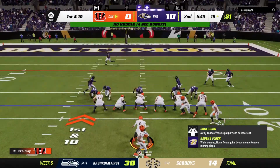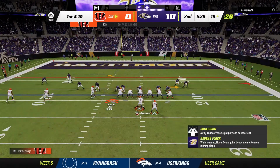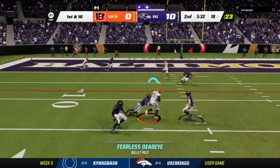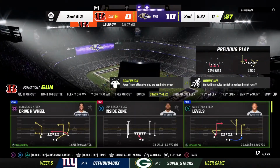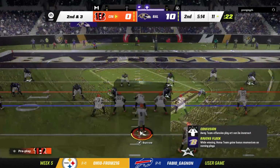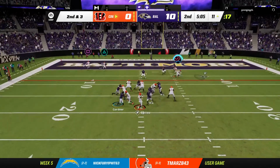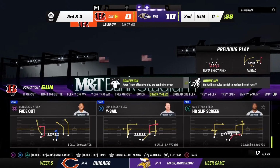1st and 10. From the red zone now, here's Burrow, 1st down. This pass complete to Higgins. And he's going to be marked down just outside the 10. Here we go. Burrow going to fake to Mixon and now look to throw. And he takes a shot on the release as this will be incomplete.